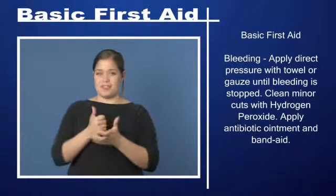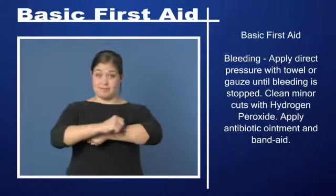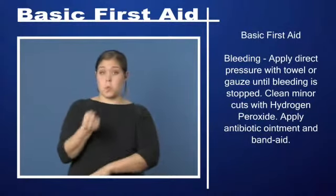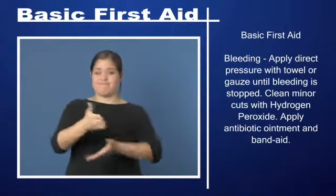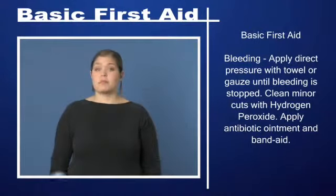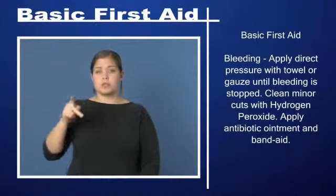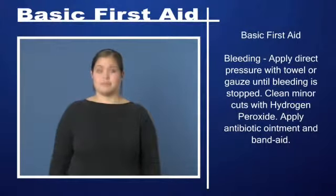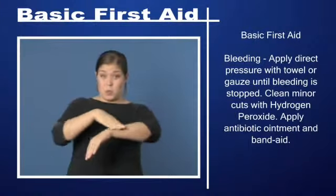Basic first aid. Bleeding. Apply direct pressure with towel or gauze until bleeding is stopped. Clean minor cuts with hydrogen peroxide. Apply antibiotic ointment and Band-Aid.